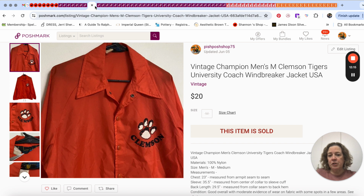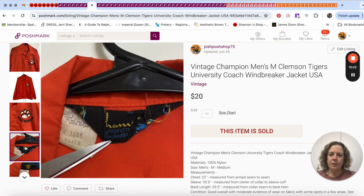This I thought was more interesting than it turned out to be. It was a vintage Champion, right? Isn't that fun? Look at that old label. It was the Clemson Tigers, a windbreaker for a coach to wear. I could have sworn when I picked it up at the thrift store it still had a little price tag pinned to it, but by the time we went to list it, that was gone. Anyway, I had it listed for a while, and finally I just took this $20 offer on Poshmark.